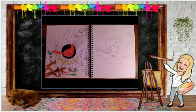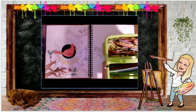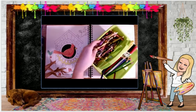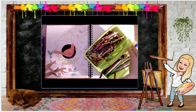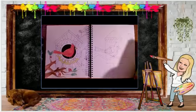When you color it, I always like to give you a lot of options because I know we all have different things at our homes. So if you have crayons that you'd like to use, you're welcome to use those. Or maybe you have colored pencils or markers. Or you can mix them up and use as many different things as you have.